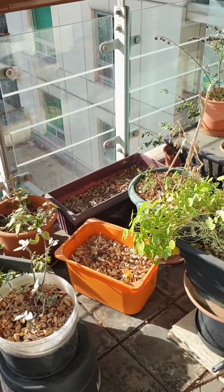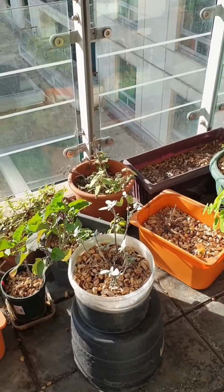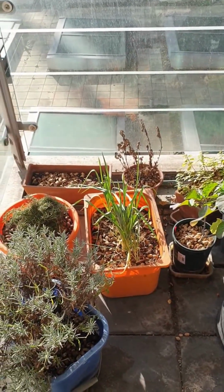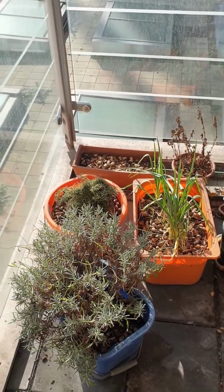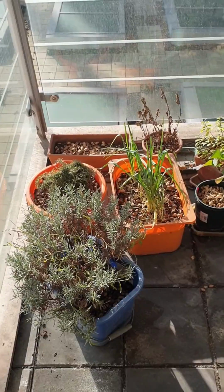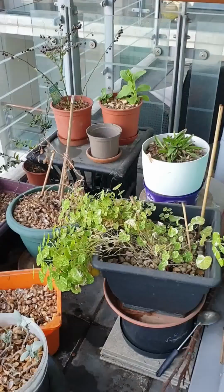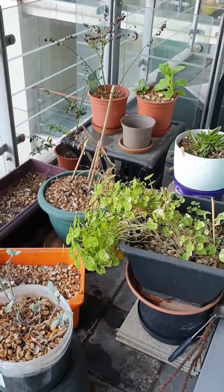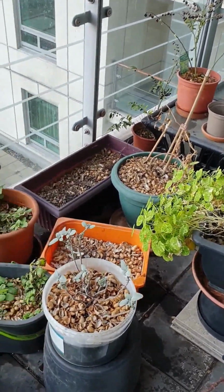It's very noisy, so hopefully you can hear me. But one last scan around the balcony garden, and then it's time to rip out the old and get ready for spring. All done for today. It didn't take that long actually.